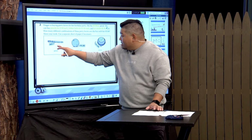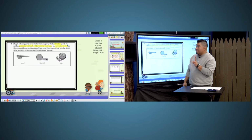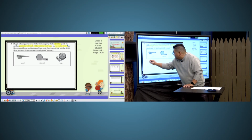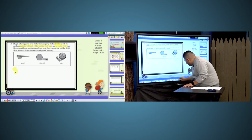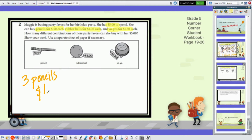Okay. So a pencil is 50 cents, right? Yep. So if 1 pencil is 50 cents, how much would 2 pencils be? 50 plus 50 would be $1. $1. Okay. And plus another 50 cents would be $1.50. $1.50, yeah. So if we have 3 pencils, let's go ahead and get the pen back. If we have 3 pencils, that would be $1.50. All right, and let's see, so this one's easy because a rubber ball is $1, right?